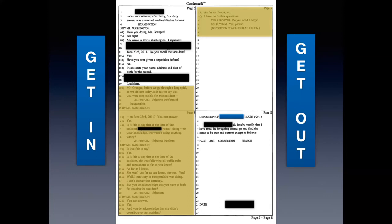So a strategy I like to try early on in every deposition is ask the witness the hard stuff early. Give them a chance to admit fault, and if they don't, then I'll go back and ask all the stuff I need to ask. So with this gentleman, I asked him, before we go into a long spiel, as we sit here today, is it fair to say that you were responsible for the accident?